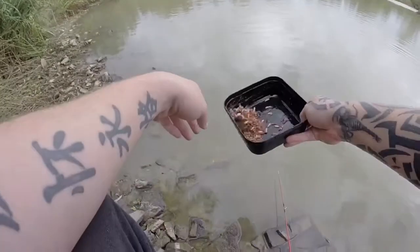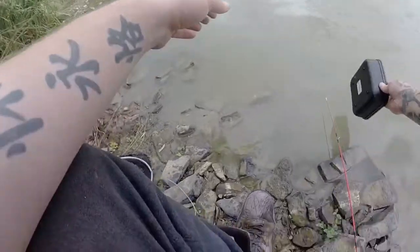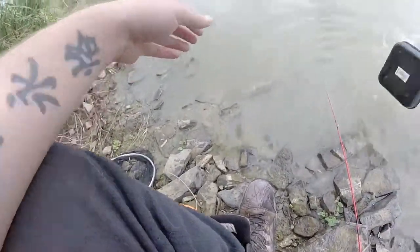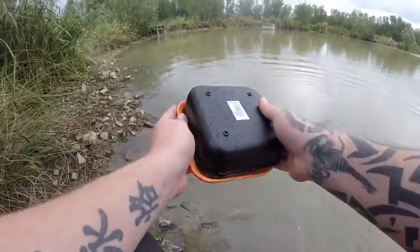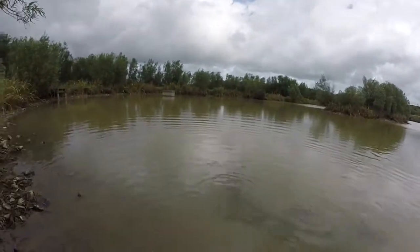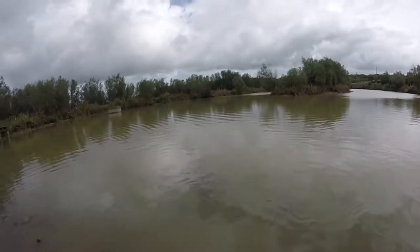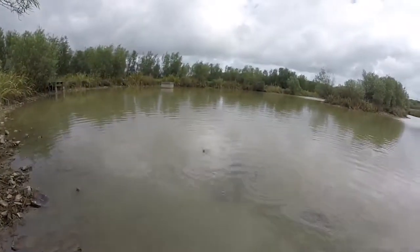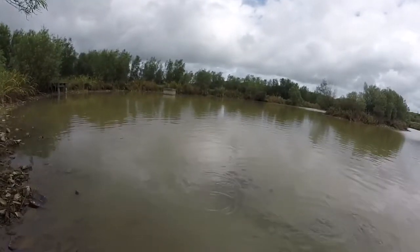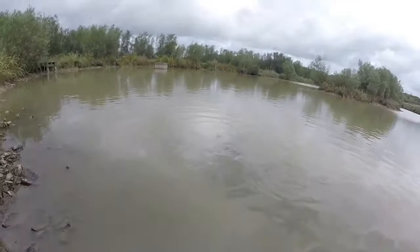So I'm just going to chuck the rest of this in for him. And yeah, hope you enjoyed that. Let's say it is possible. You don't all need 300-pound rods to catch decent fish. You just need some bait, some hungry fish, and a stick for all intents and purposes.